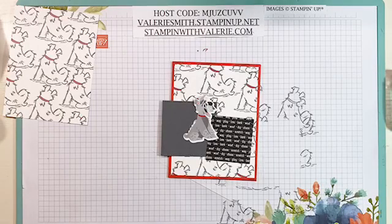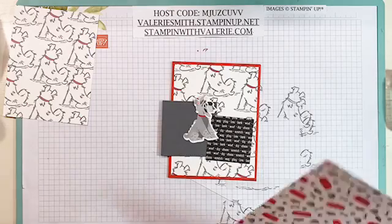And then I want to do something with, let me grab the paper. Again, something with that red and white stripe, because I love that red and white stripe. Now I gotta remember which one it's on the back of.